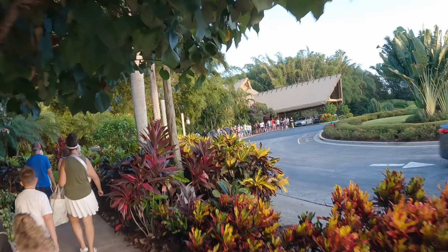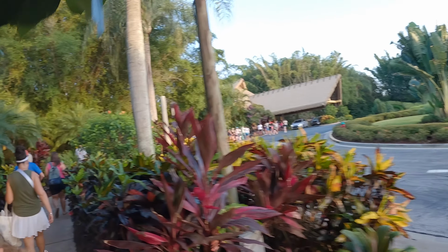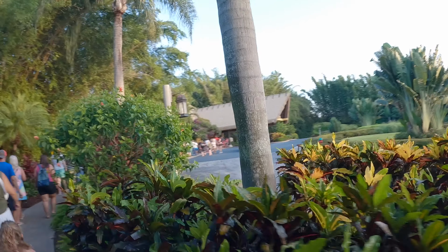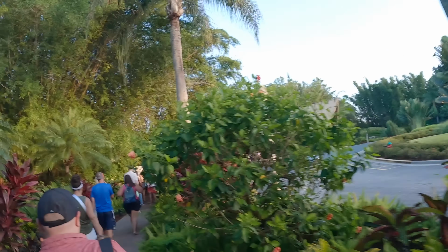We've just arrived, and we're walking up to the main entrance now, in the lobby area where you check in. So thanks for following along, and we'll see what they have to offer today.